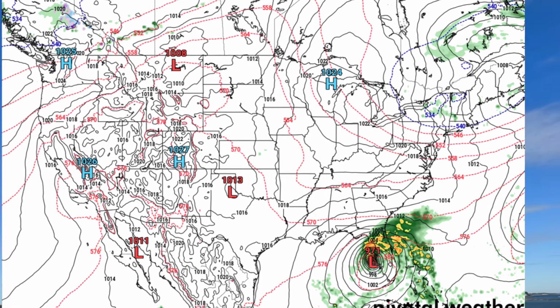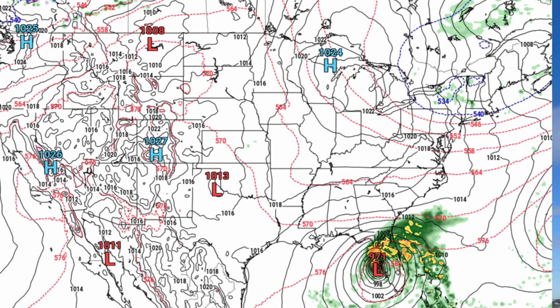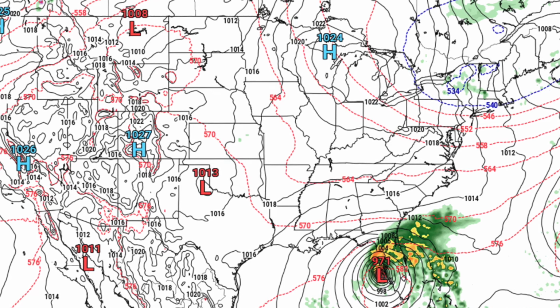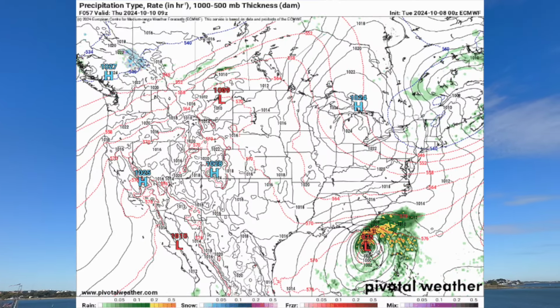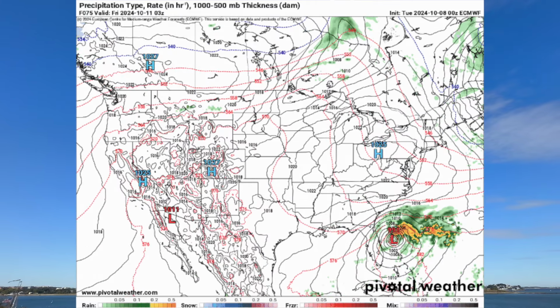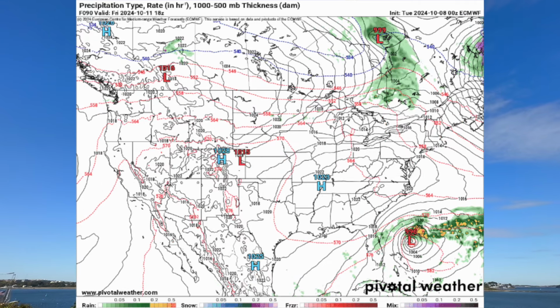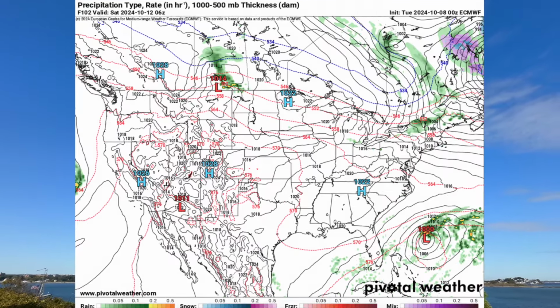So that high is going to be instrumental in expanding the wind field on the north side of Milton. And that high, because it's going to our south, means we're going to get into a fairly gusty west and southwest wind as we put this back into motion on Thursday. And Friday, Milton goes east into the Bahamas as a post-tropical cyclone, and it's weakening. And we have a front that's coming in from southeastern Canada.